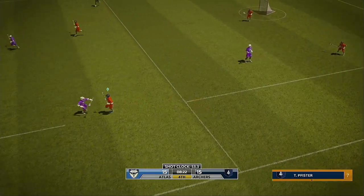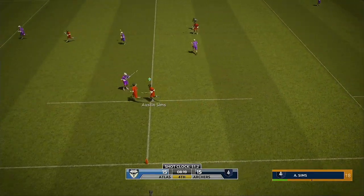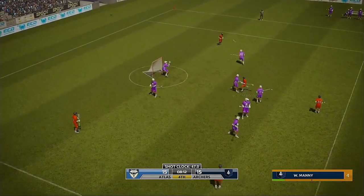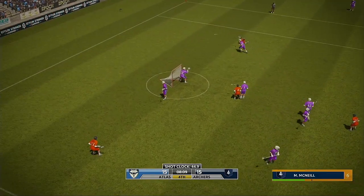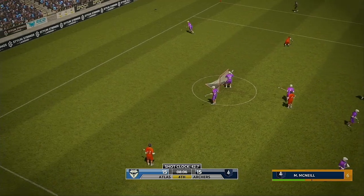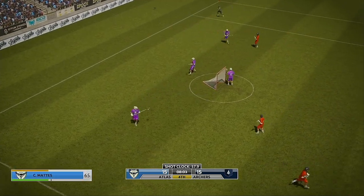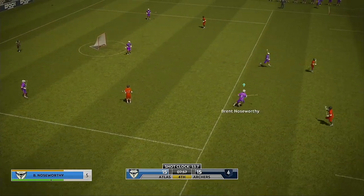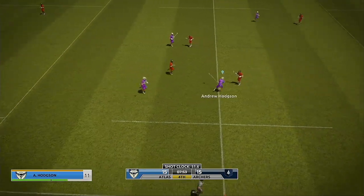7. Rice. Ball top center. Ball side left. Oh no. Out of my way, he says. Great pressure. 8. Harassed. Can't get it away and loses control of the ball. Blue ball. Chance for them now.